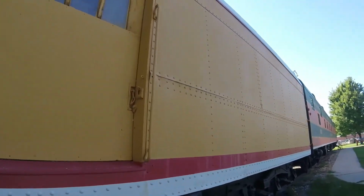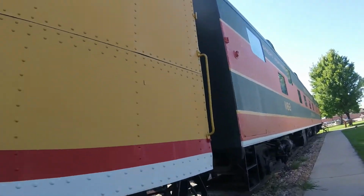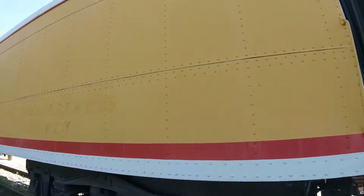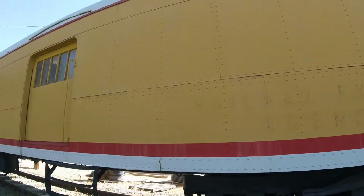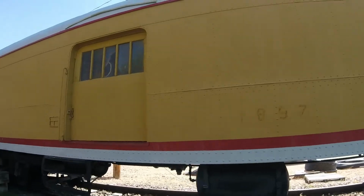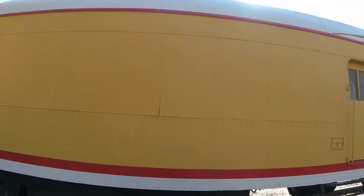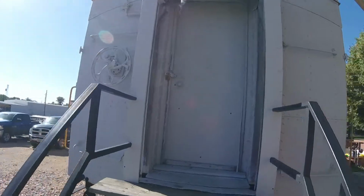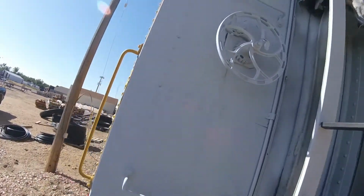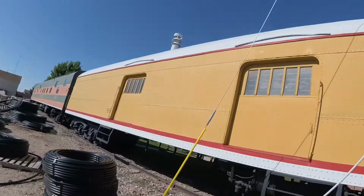baggage on board as well. Also, the car even handled mail and baggage as well. Then, Oregon Short Line merged to the Union Pacific Railroad in 1914, and the car was renumbered 2114. Then, in 1924, it was then renumbered 1897. Then, later on, this car was retired and came to be on display at the Douglas Railroad Interpretive Center in Douglas, Wyoming, where it is on display today.